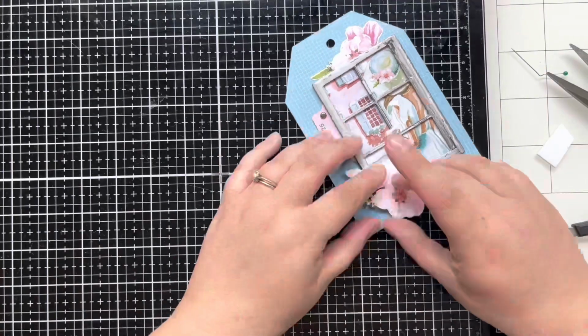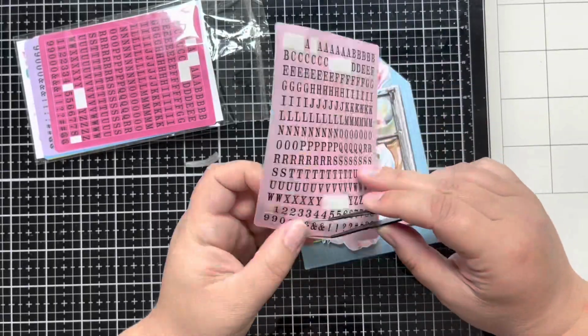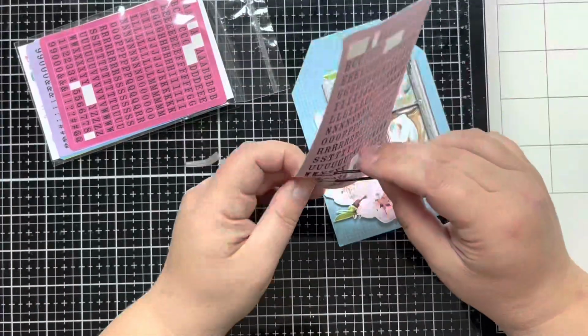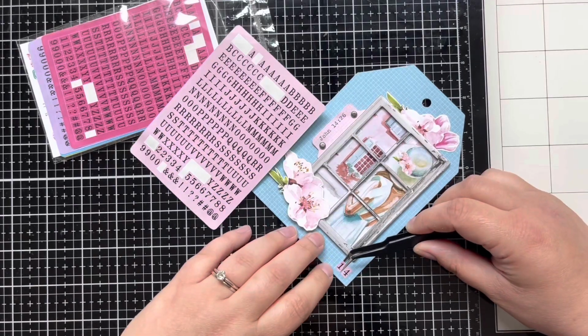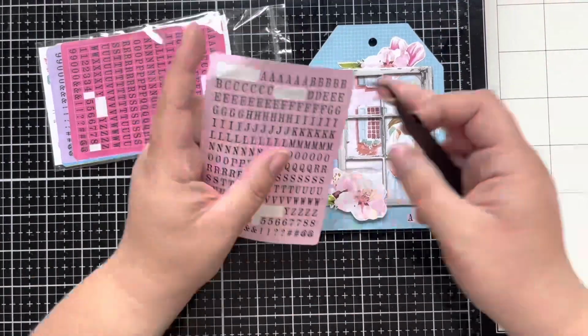Now, we don't want to forget to add my day number to this tag, and I've taken up quite a bit of room with this window scene, and so I end up using these tile alphas because they're the smallest thing I can add and still get that day number in there. So I spell out day 14 on this light pink tile alpha in the bottom right hand corner, and then I'm also going to want to back this tag up.